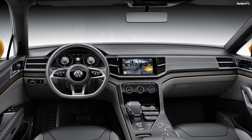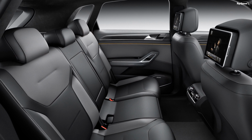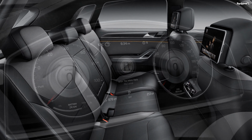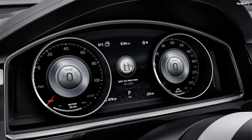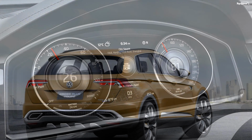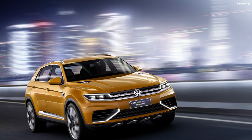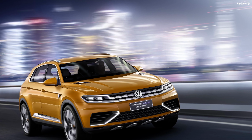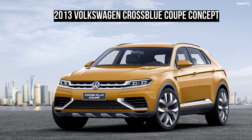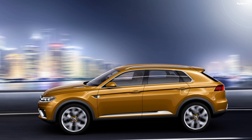The boosting mode uses the V6 engine and both electric motors at full capacity for maximum performance and all-wheel drive. The off-road mode drives all 4 wheels, but the V6 engine powers the front wheels and the front motor uses the engine's energy to power the rear motor, which powers the rear wheels. Finally, the TSI-only mode is when only the V6 engine powers the CrossBlue, making it a front-wheel drive vehicle.